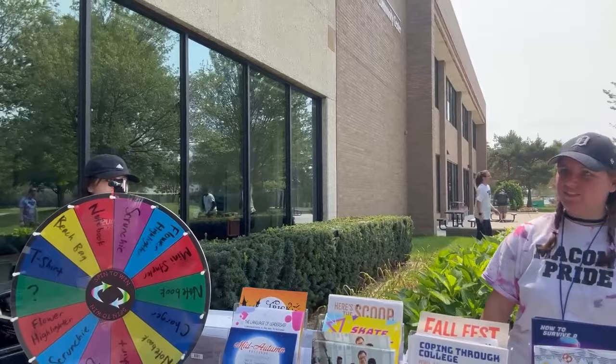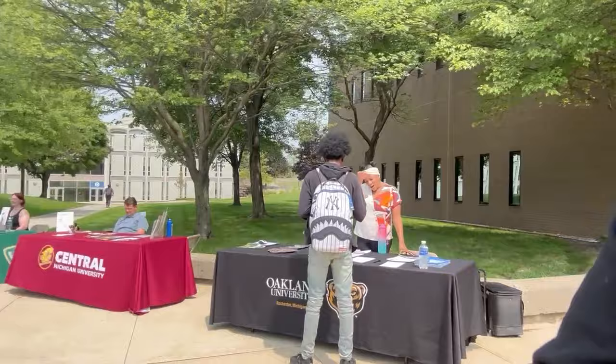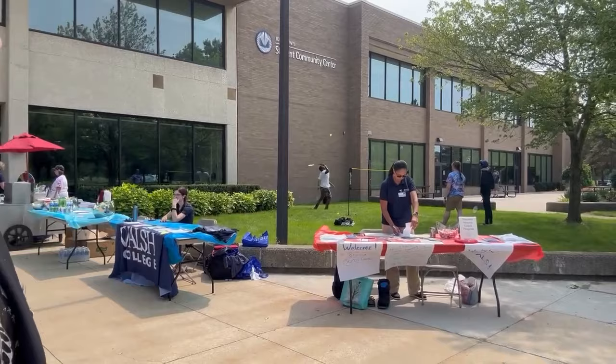Very cool. Always fun stuff going on. Free hot dogs, you can't beat it. So this is Walsh College right here. And there's also representatives from over here. I see Oakland University over here. I see Central Michigan. And I see Wayne State over there. Lots going on. Right here, there's a Macomb Success Coach program. That sounds awesome. Let's go see what's going on here, because I see stickers, and I love stickers.